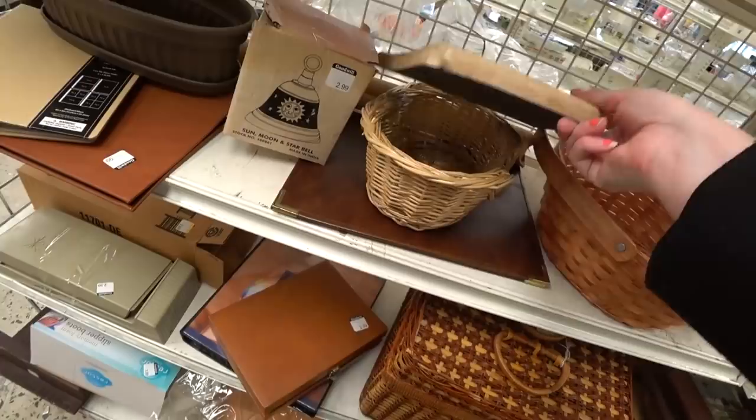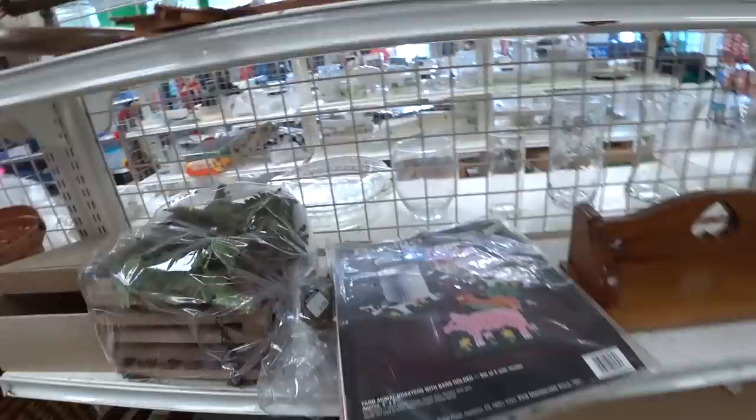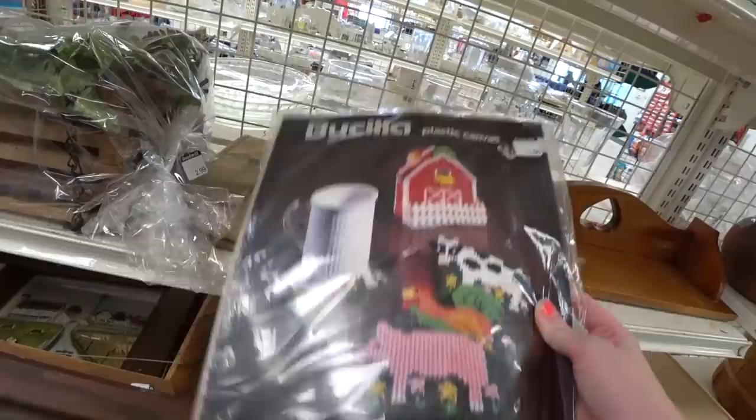Alright. What is this? Sun, Moon, and Star Belle. Made in India. It's completely sealed. Let me see if I can open it from the bottom. Surprisingly, this is really cute. It makes farm animal coasters with a holder. Someone had it listed for like $10. So, I'm not picking it up, but it's cute.